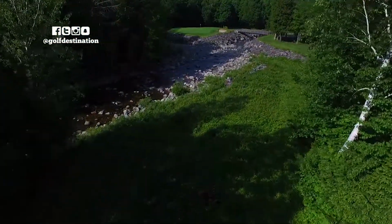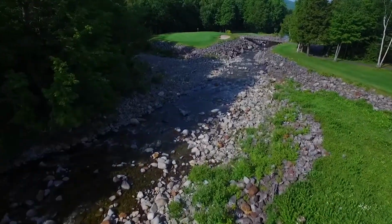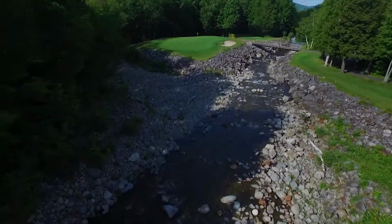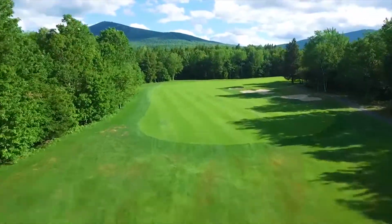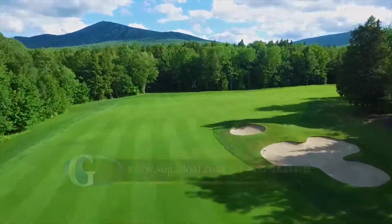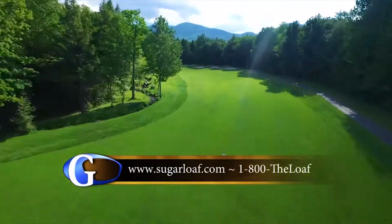The par 3 15th is a beautiful hole. This features a shot of 170 yards over water. The 16th is the last par 5 on the course, and it offers a great chance for birdie. Your approach is to a green with 2 bunkers.